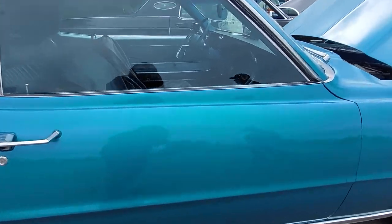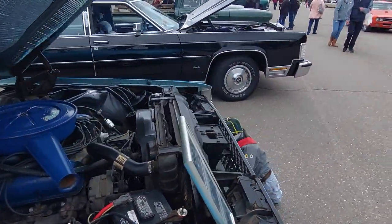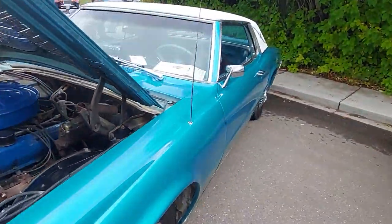And actually, I'll show you guys the interior of this one. Ooh, there's a GTO Judge coming in. I'll have to get that on film a little later.